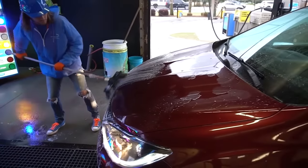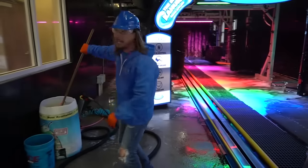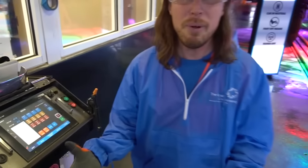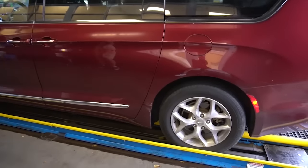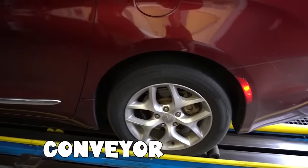Woo-hoo. Oh, this is awesome. Just like that right there. I think we're ready to go. All we gotta do is just hit the button right there, and we're ready to go. Let's go through. Oh look, that's the conveyor. And this is gonna push the car all the way through, all the way to the end.